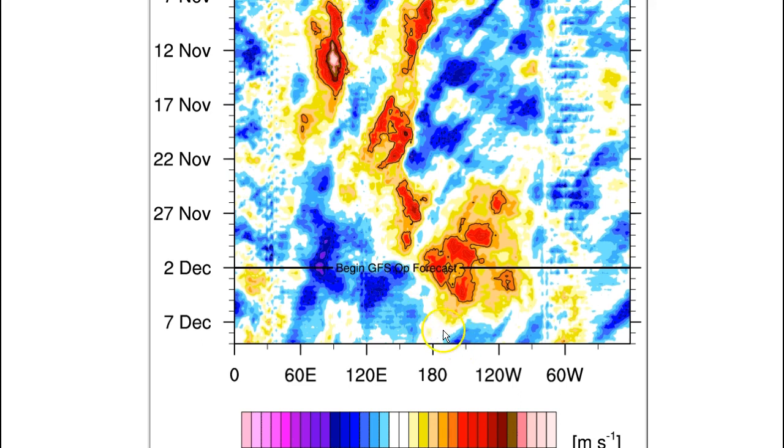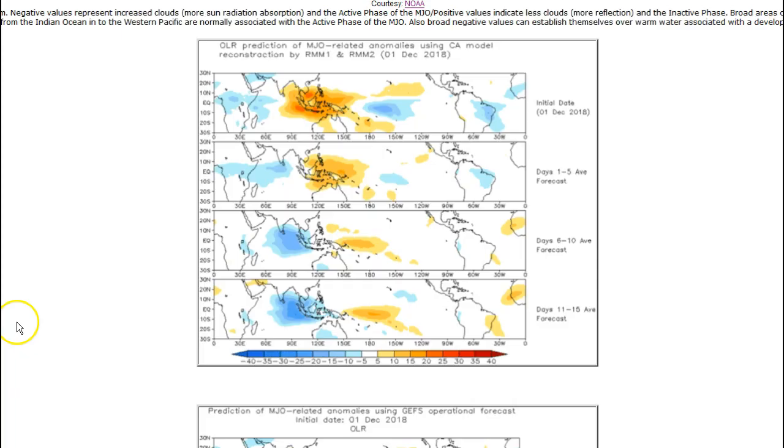So the expectation is, within a week or so, the rain pattern's probably going to let up. So let's go out 2 weeks. All right, so what are we looking at here? This is outgoing long-wave radiation. There's Australia. There's New Guinea, the Philippines. The equator runs right along here. There's South America, Mexico. You get it, okay?